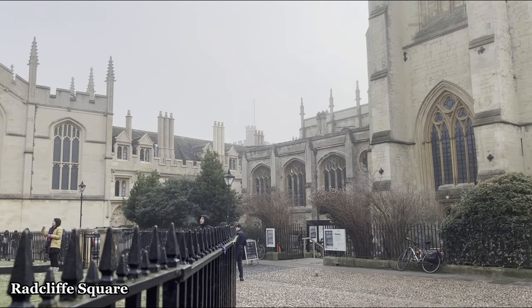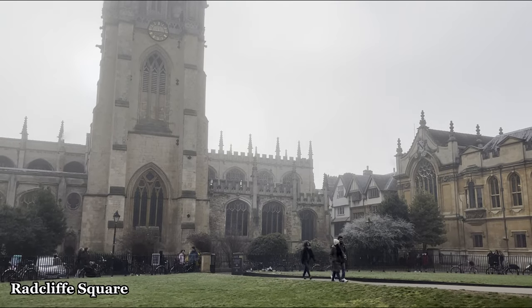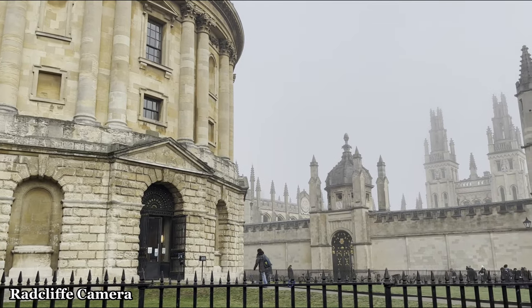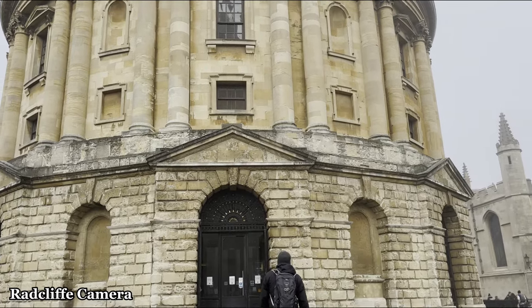Stop number two was Radcliffe Square. It's surrounded by beautiful historic college buildings and you can see one of Oxford's most iconic sites, the Radcliffe Camera, which is actually a science library. Unfortunately, this building was not open to the public.